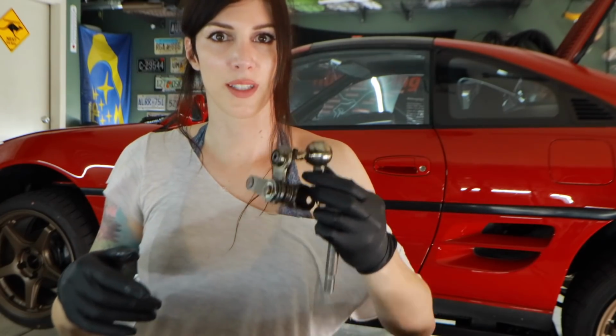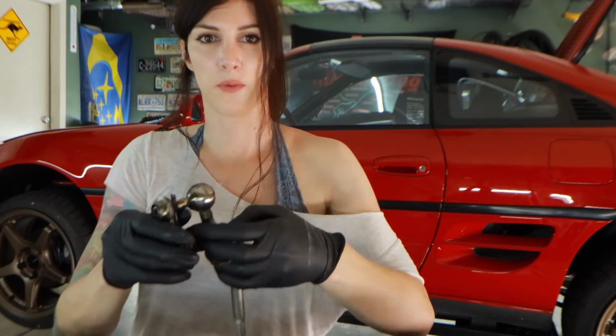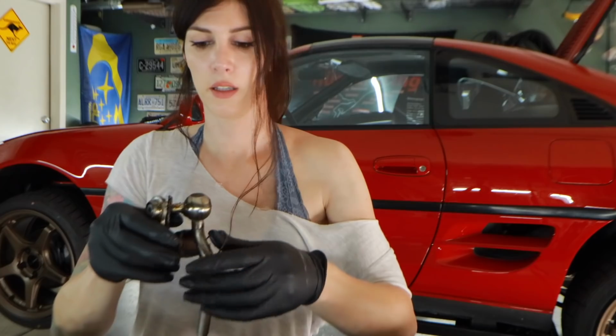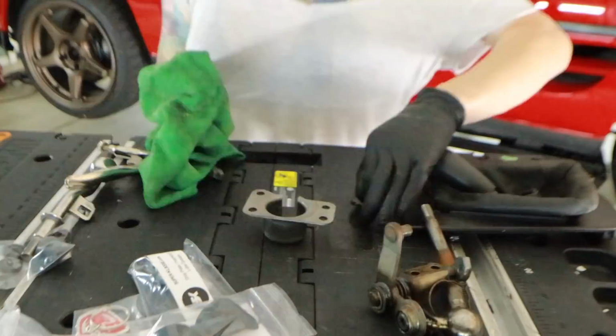Time lapse, so it's nice and quick. Just gonna swap out the shifter. If you want more explanation on how to do that, then watch it in slow-mo. Ta-da! All assembled.